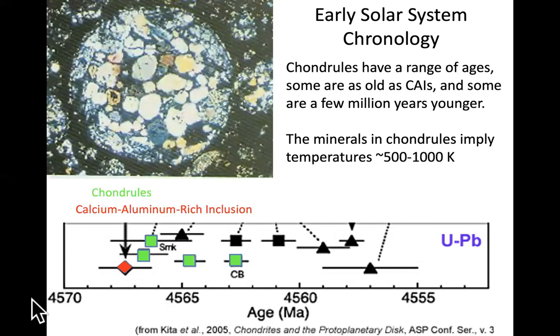Now, by contrast, the chondrules, these little beads of rock, have a range of ages. Some are about as old as the calcium and aluminum rich inclusions, but others are a few million years younger than that. What this tells us is that these different things that were assembled into chondritic meteorites were being put together or first solidified within a few million years of each other, at a time that's apparently before the Earth and the Moon's first rocks formed, at least the first ones we can see.